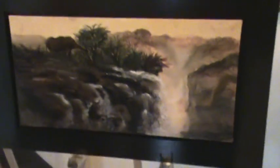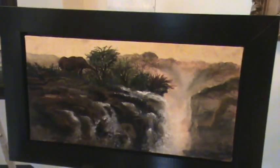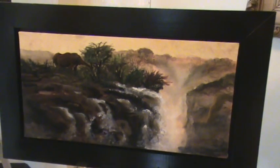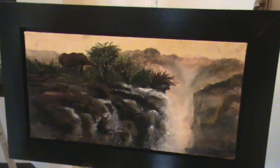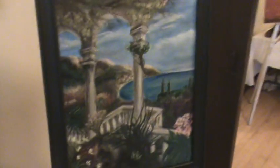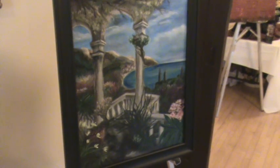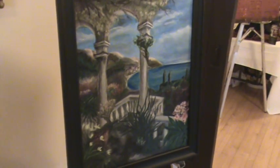This is kind of an African look. There's the elephant. That is just awesome. I love it because there are really falls that are like that. They generate so much mist that you can't even really see the falls. So very, very cool. This has got kind of almost like a villa look or a Grecian look, because it's got the columns. Just look at all the tiny detail on that. Unbelievable.